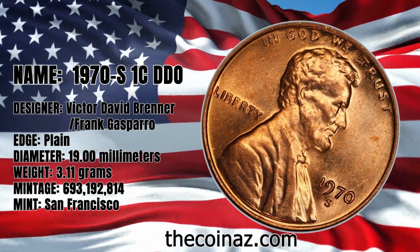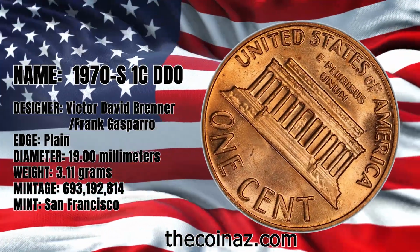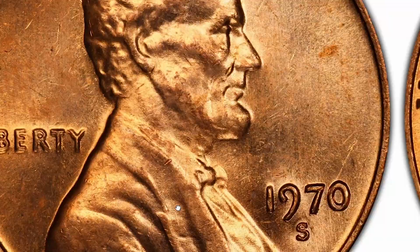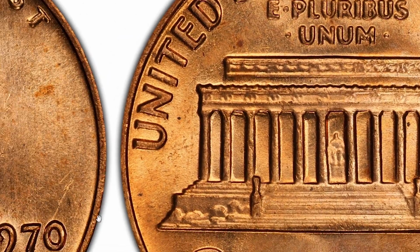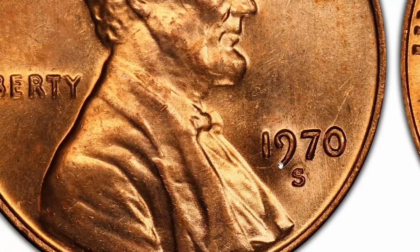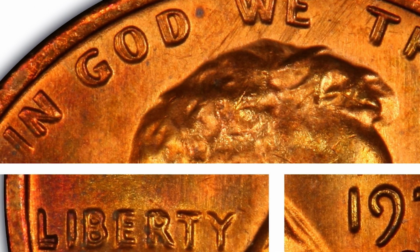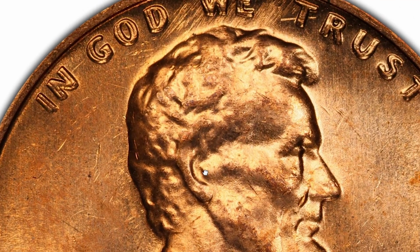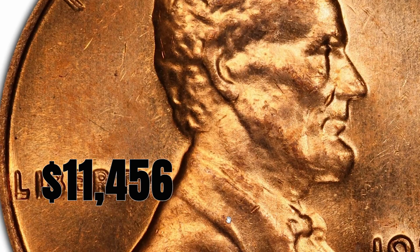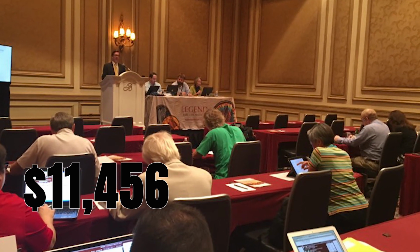Here is a 1970 1 cent coin with mint mark S, standing for San Francisco Mint. Weighing 3.11 grams, it has a double die obverse, made of 95% copper, 5% zinc. This is a major rarity among varieties of the era, rarer than the 1969 S double die. The doubling is boldest at In God We Trust, Liberty and the date. Exceptionally brilliant red mint luster blooms all over on both sides. It was sold for $11,456 at the Legends Rare Coin Auctions in 2019.